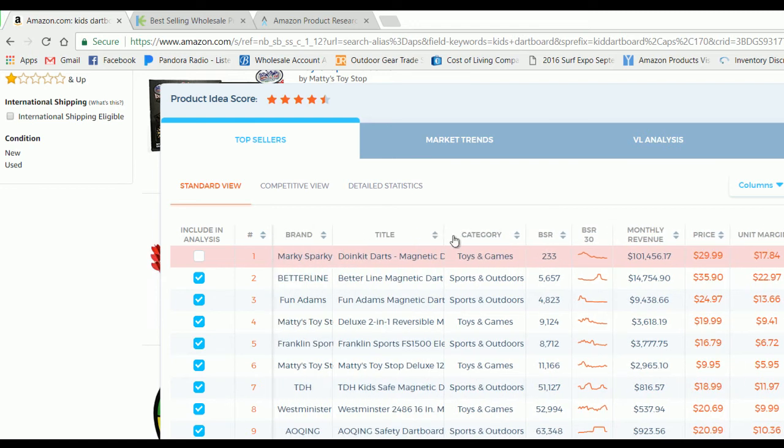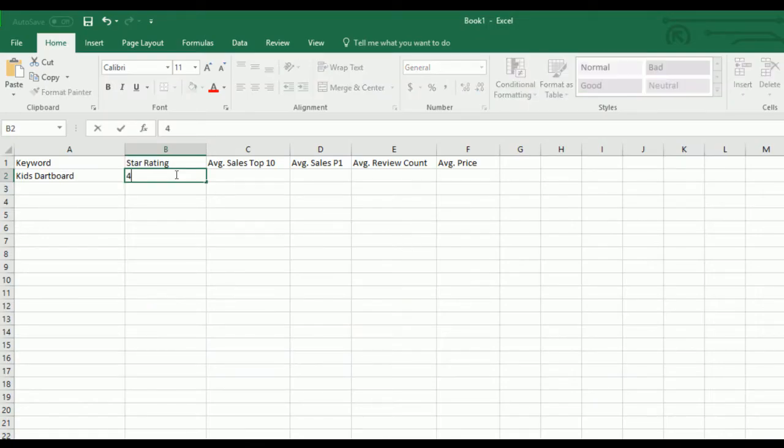Our second highest one is a magnetic dartboard, and we've got 39 reviews on it, but it's selling 400 a month. That's some serious volume. And you can make some good money off that for a price of, I mean, that's a premium product. That's the most expensive product here. Now let that sink in for a minute. 8 reviews selling 180 a month. That's good. But not to get sunk into the details, this has got 4.5 stars. So all we do is we put in 4.5 stars.